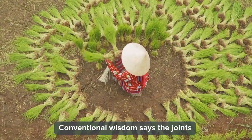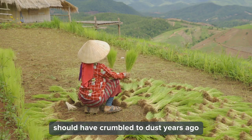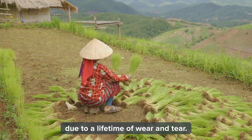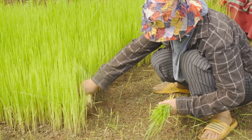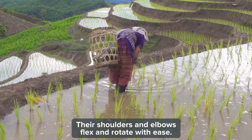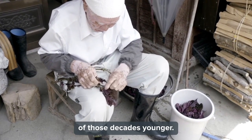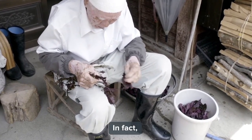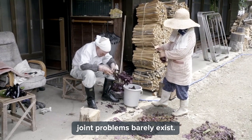by hand. Conventional wisdom says the joints of these Japanese seniors should have crumbled to dust years ago due to a lifetime of wear and tear. However, their backs, hips, and knees remain strong and flexible. Their shoulders and elbows flex and rotate with ease, and their wrists and fingers enjoy the agility and grip strength of those decades younger. In fact, in this remote Japanese village, joint problems barely exist.